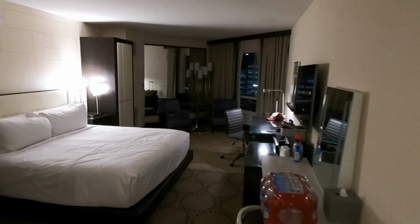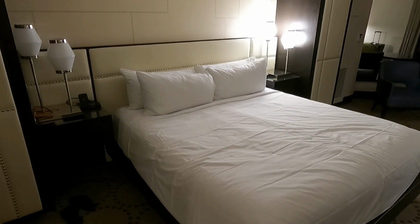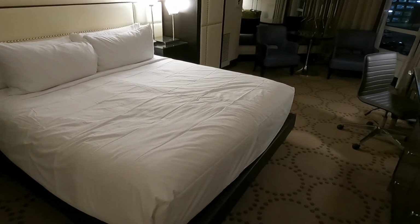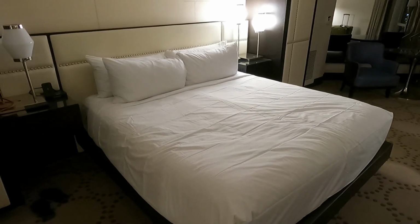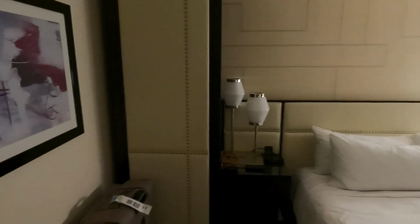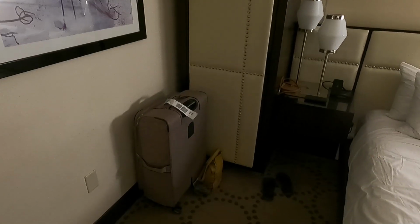Yeah, we'll check out the rest of the room here. So this is the Valley Tower. There's a mountain tower and there's a valley tower. I don't know what the difference is, but this is where we are. And the easiest way to get here is to go to the elevators at the rear of the building, closer to the lobby and the taxi valet drop-off thing.